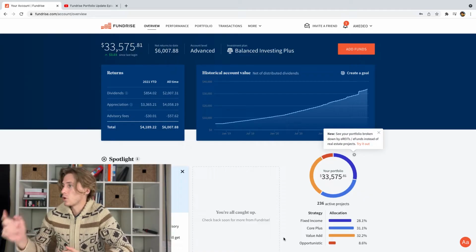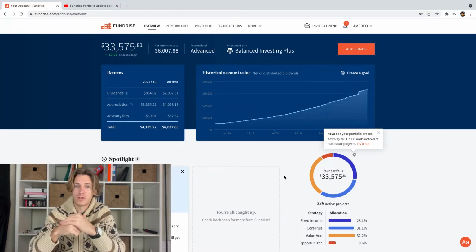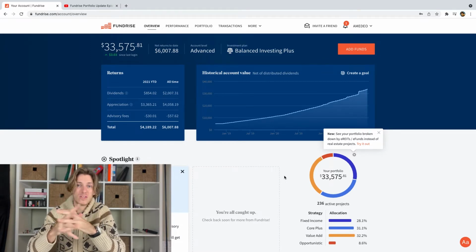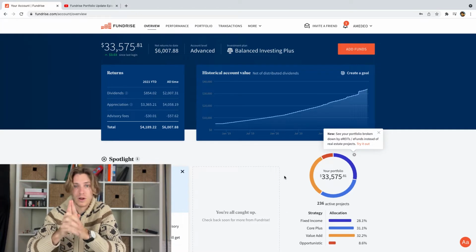As you can see here, we're at $33,575, so almost $900 above our past level, which is very good. Another good milestone is we reached $6,000 in total return since I started, which I'm very happy for, and we are officially above our $3 daily dividend return on the portfolio.